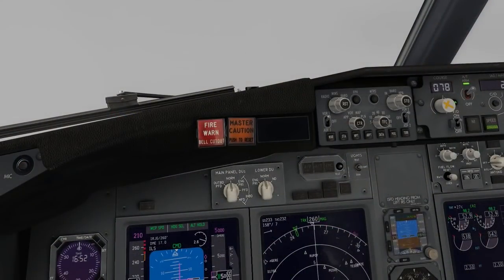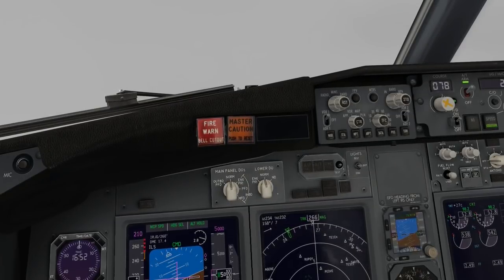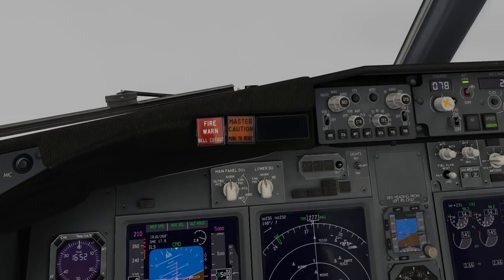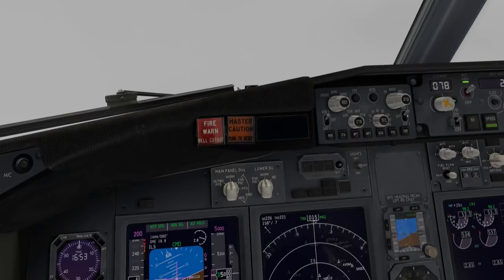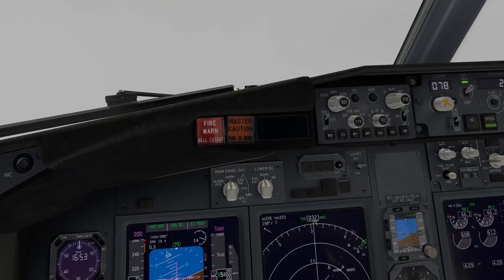So what I've done now is I've gone ahead and brought us really into instrument meteorological conditions, brought a low cloud layer in, and we are level at 5,000 feet, and we're about 17 miles out now. We're going to continue flying out for just a moment, then we'll start making our turn back to the east, where we'll start lining up with our ILS approach.